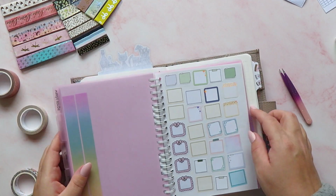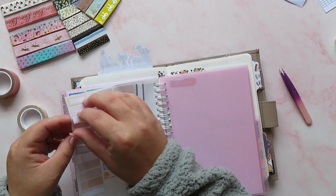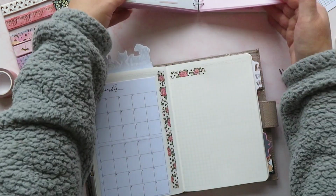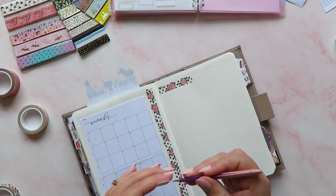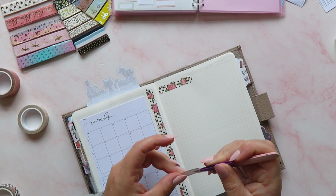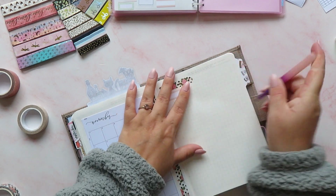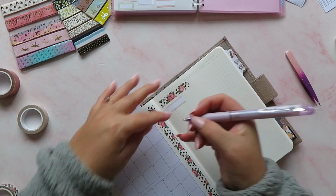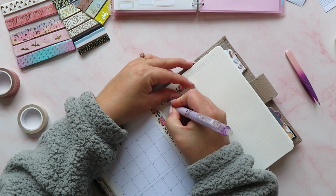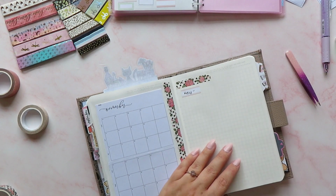So I'm just going to find a little box to write key on. I just used the spares from the Hobonichi kits, and I have quite a few in the colours that go with the colour scheme that I'm using. These little ones were all from a Harriet Wright Designs B6 monthly kit, and they all came on there. So that is for my key, and I do need my dots for this one.